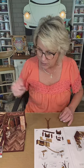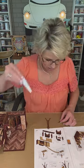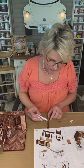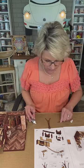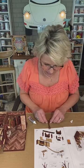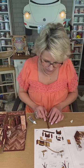All right, I'm going to get my B7000 out, and let's go on and put this in place. It's got a little line that shows you where to place this little, what do you call this, a little ledge for your painting. I'm just gonna let that sit like that.